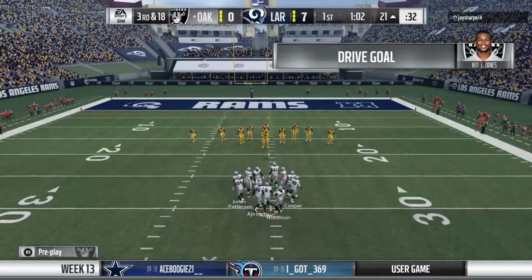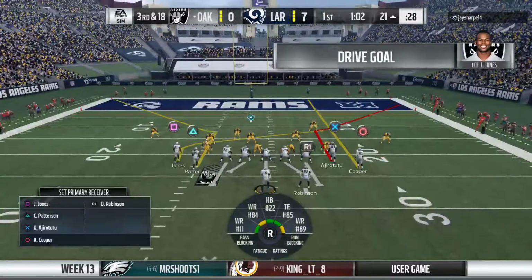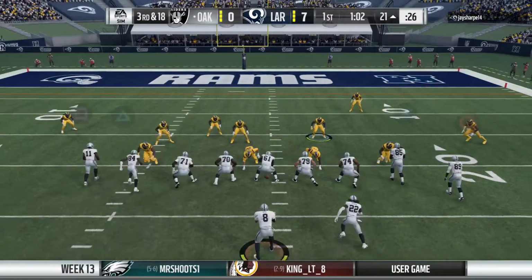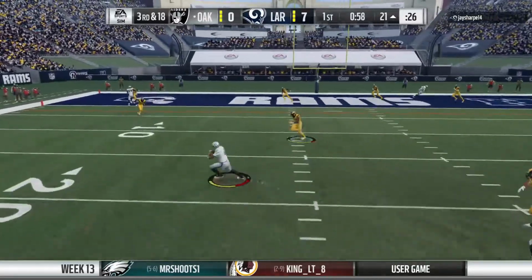So it's third and long, and defensively not a real surprise. They're in the dime. Here we go. Working out of the gun. Here's Kaiser. Dancing to his left.